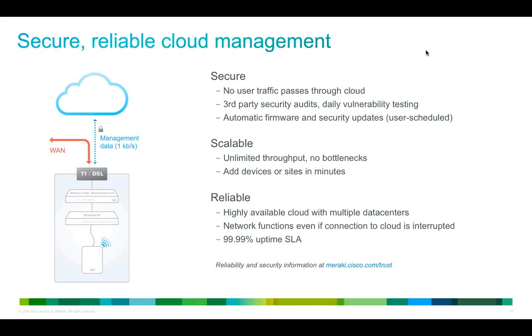And at the same time, it's important to note that we're actually only communicating management data to the cloud. So you'll see that dotted blue line, it's only about 1 kilobit per second of management data that's actually communicated to the cloud. So what's happening with the rest of that traffic? All of the actual data traffic is going directly to its destination somewhere else on the WAN, or else it'll stay locally on the LAN. So we call this an out-of-band management platform. And this is really what the Cisco Meraki solution is built on top of.